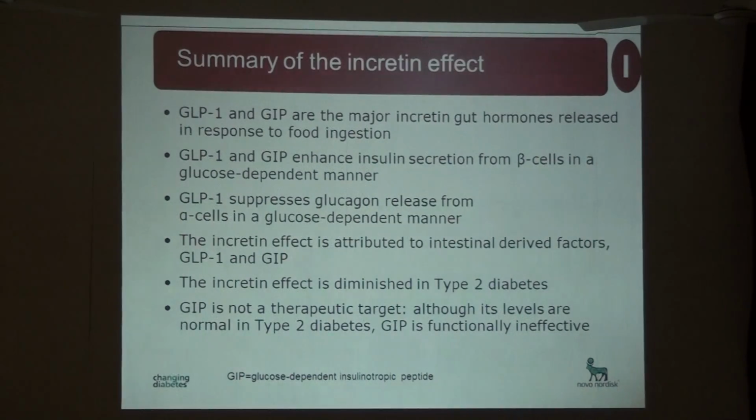So to give you a summary of the incretin effect, GLP-1 and GIP are the major incretin gut hormones which are released in response to food. They both enhance insulin secretion from the beta cells in a glucose-dependent manner. GLP-1 further suppresses glucagon release from the alpha cells. The incretin effect is attributed to these incretin hormones which are derived from the intestines. We have established that the incretin effect is diminished in type 2 diabetes. Here again, GIP is not a therapeutic target. It's never been taken forward in any company's clinical trials. Only GLP-1 has been the target area for type 2 diabetes.